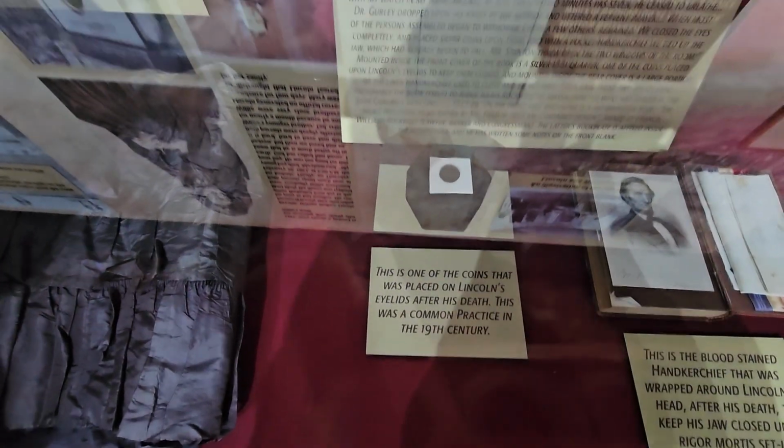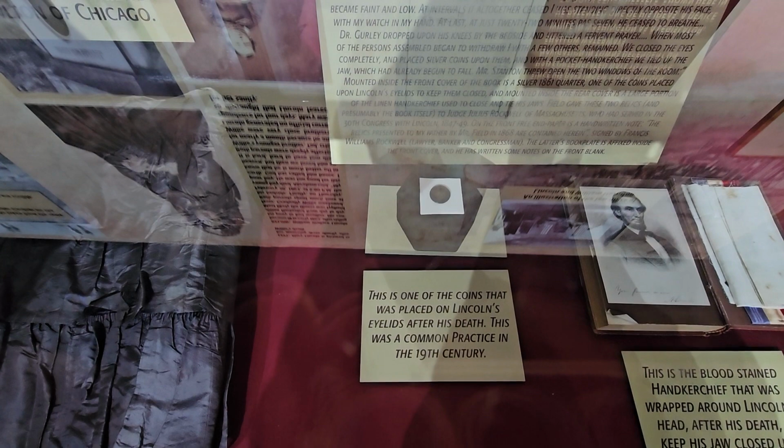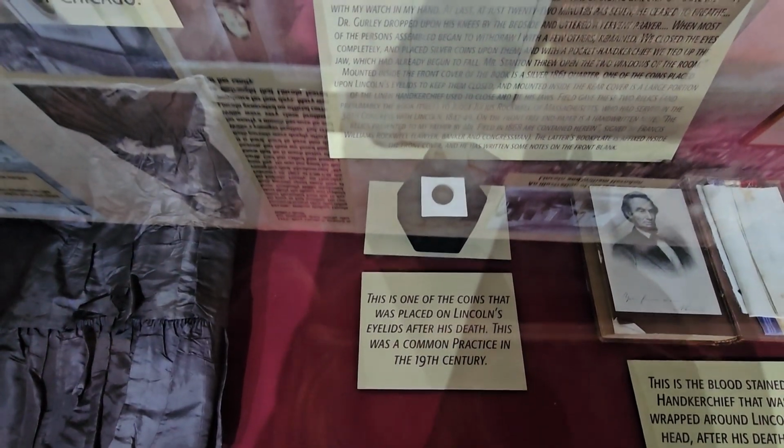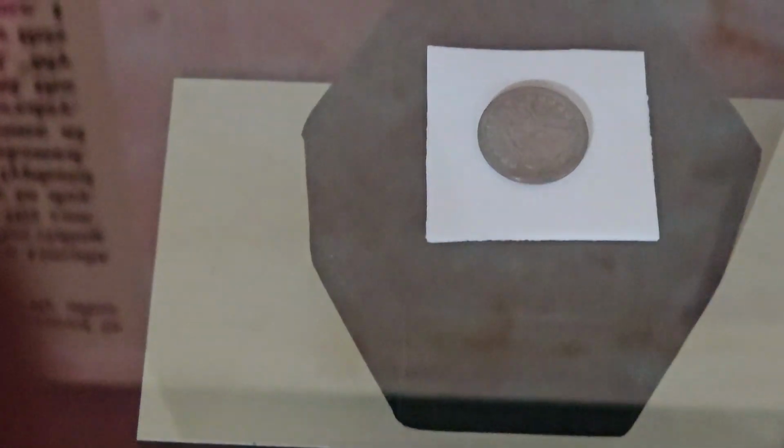His success had little to do with his qualifications, and a lot to do with his skills with people. This is one of the coins that was placed on Lincoln's eyelids after his death. This was a common practice in the 19th century. Oh, okay, I got that. That was one of the coins put on his eyelids.